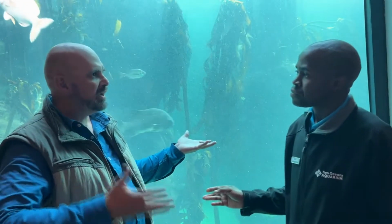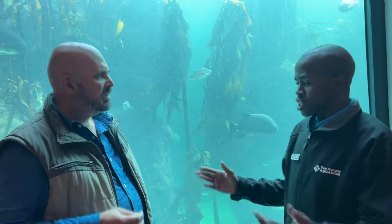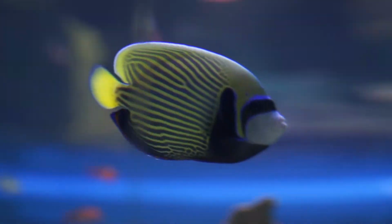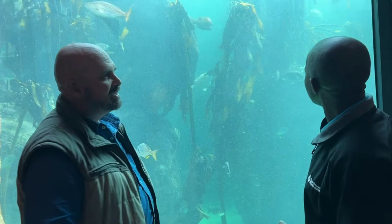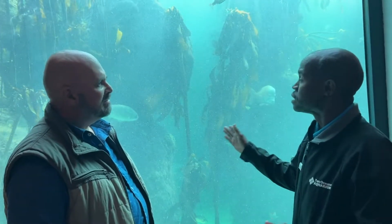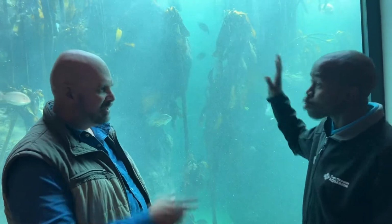So are the fish the same? How do you know which fish are from colder water and which are from warmer water? So generally, the fish that are from the warm waters would be pretty much colorful. But remember, this is not always a must, because if you look at this Kelp Forest over here, you'll see a red stumpnose, which is kind of red, but it's actually from the cold water.